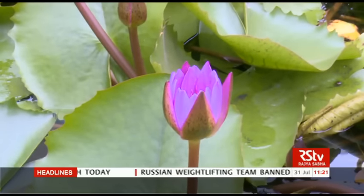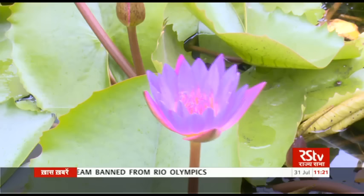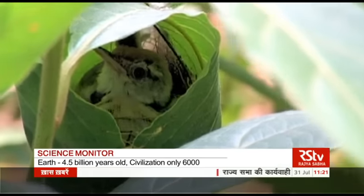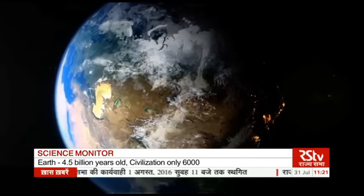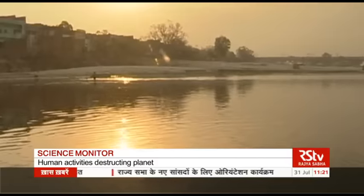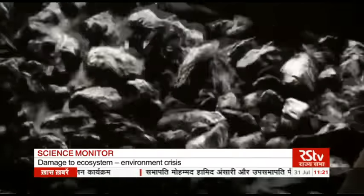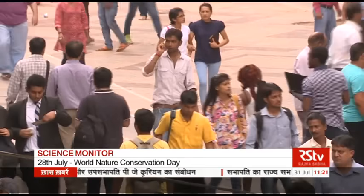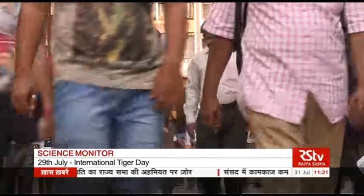Earth, the only planet known to harbor millions of life forms. Each species remarkably unique in its own aspects. Earth is estimated to be 4.5 billion years old, and the natural resources it is endowed with may last a few more billion years. Civilization as we know it today is comparatively very new, having come into existence only 6,000 years ago.